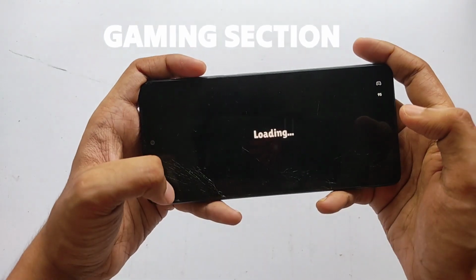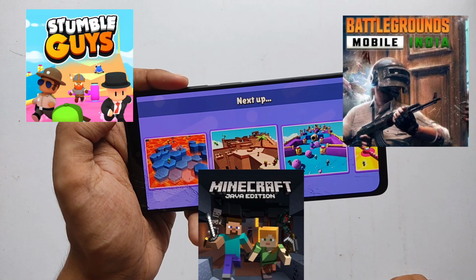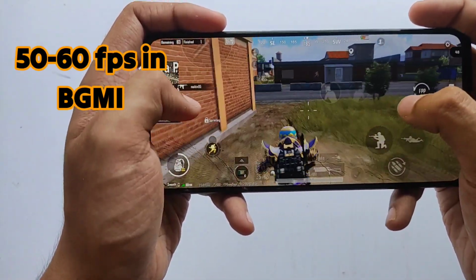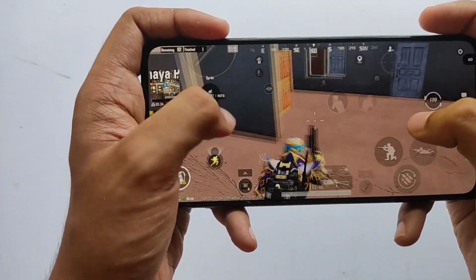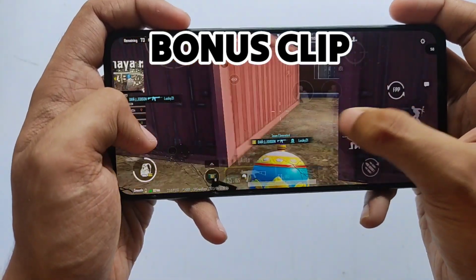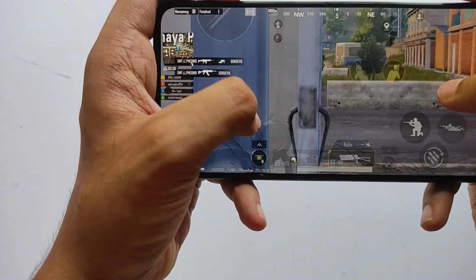Moving on to the gaming section, I played games like Stumble Guys, BGMI, thank god it's finally back, and Minecraft Java Edition in Poco Launcher, where I got around 90 FPS in Stumble Guys, 50 to 60 FPS in BGMI using GFX tool. You know that unlock higher FPS in games is not available right now in this, so I have to use GFX tool for playing BGMI, and 45 to 50 FPS in Minecraft Java Edition. So that's for the gaming performance.